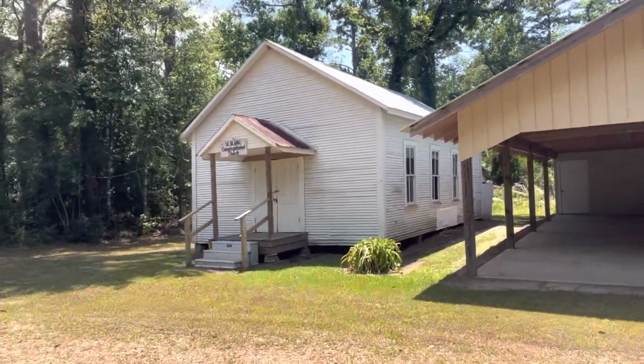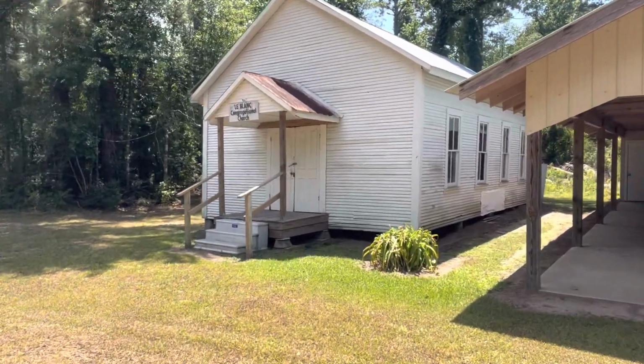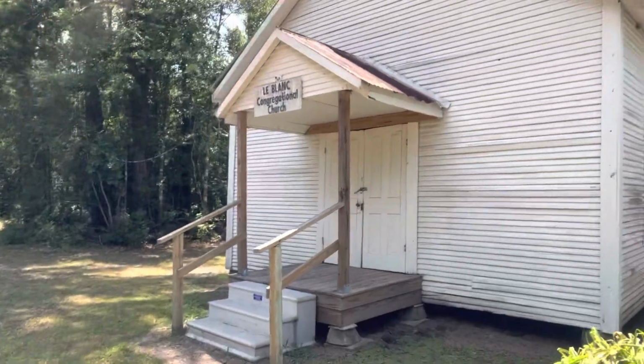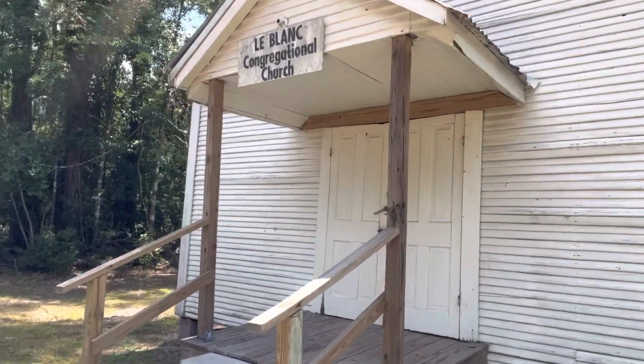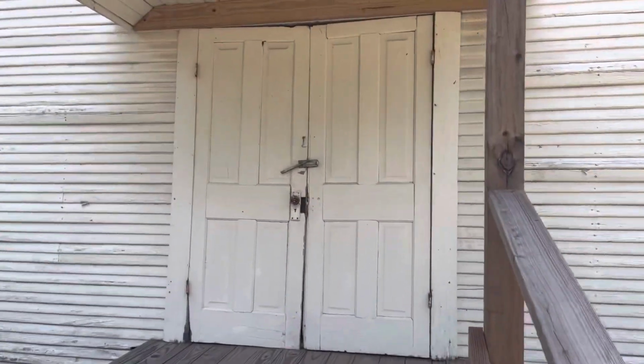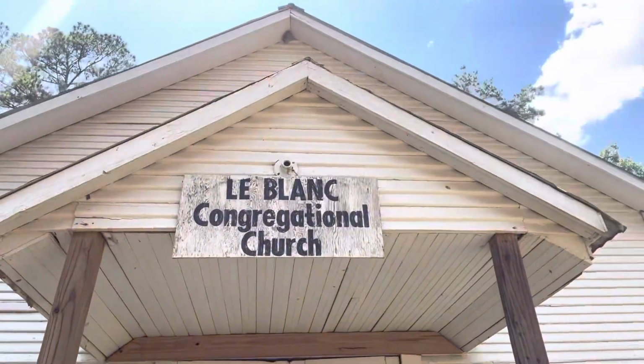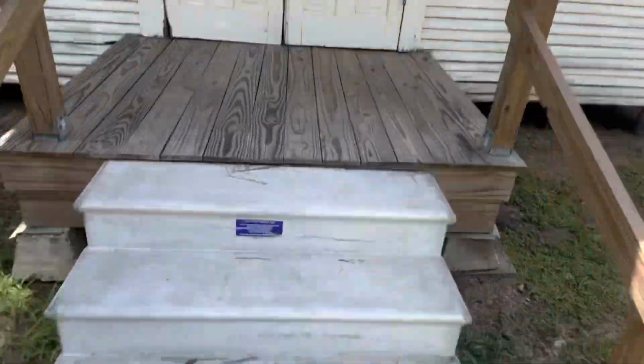I wonder what it looks like inside. Well, we came because it's locked. They got it locked up, but we're going to go see what that is. Is it locked? Leblanc. Hey, put the name, Hunter. Put the name. Oh, Leblanc. It's up here. Congregation Church.